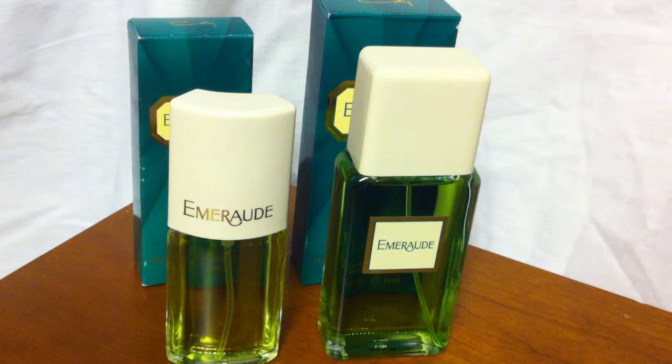The top notes are orange, bergamot, lemon. The middle notes are jasmine, ylang-ylang, rose, Brazilian rosewood. The base notes are amber, sandalwood, patchouli, opopanax, I think that's how that's pronounced, benzoin and vanilla.